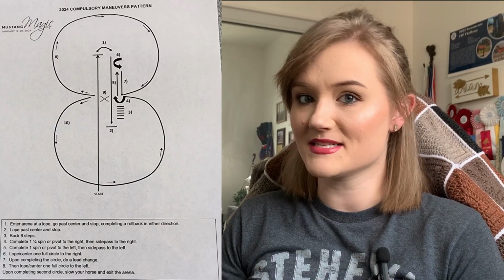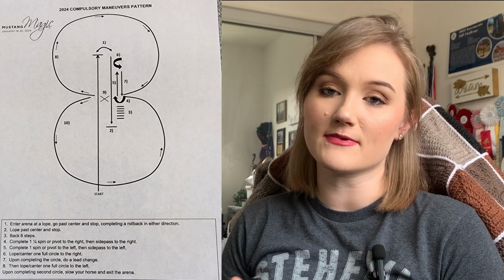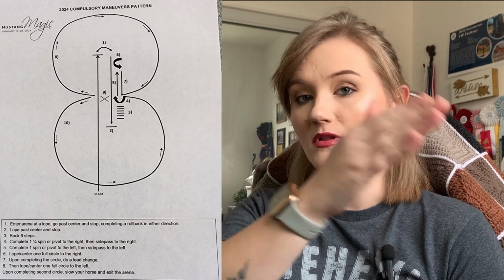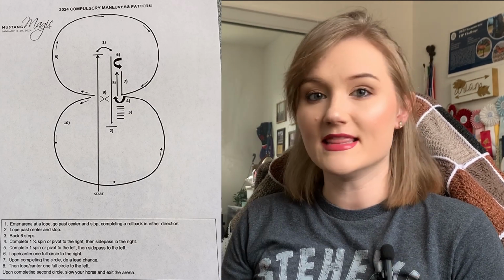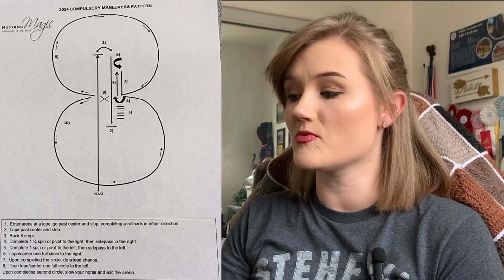After all the side passes and pivots, they're going to pick up the right lead, ask for a large lope circle to the right, switch leads in the center, do a large lope circle to the left. And this is an interesting one for me. It doesn't say to stop your horse or break to a trot.